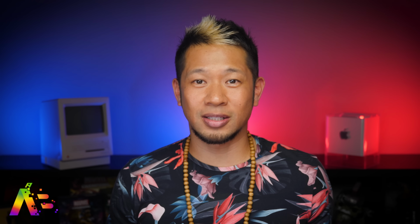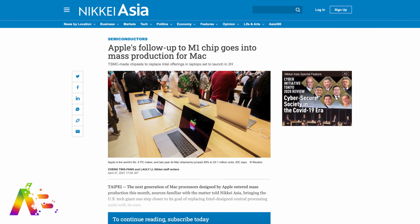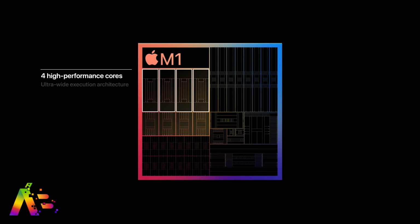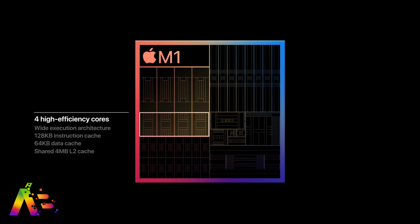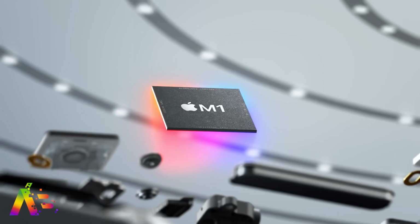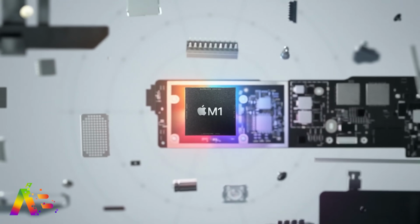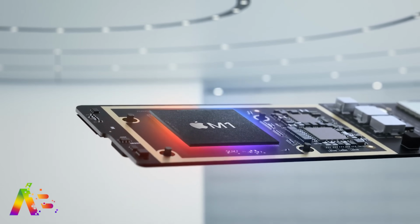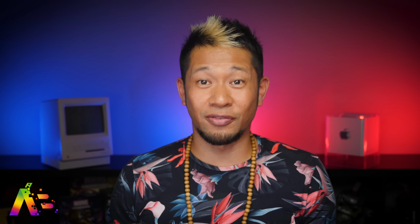Now, if we're talking new products, and probably the juiciest rumor report that I've been waiting for, according to Nikkei Asia, Apple's next-gen processor after the M1, which is unofficially called the M2, will be entering mass production this month. The processors take roughly 3 months to produce, and if that's the case, they could be ready to ship as early as July, according to the report. But I would just slow down because Apple has shown that they aren't going to rush this, and they don't need to rush this. So I still plan on them coming out sometime in the second half of the year. I would say definitely after July.